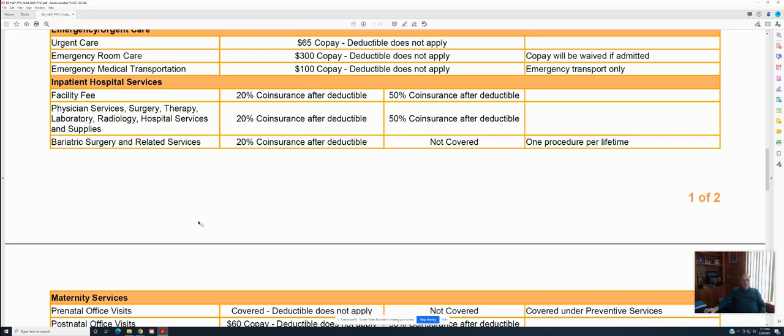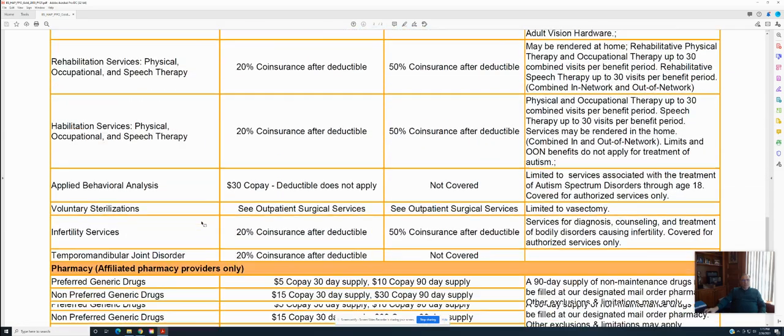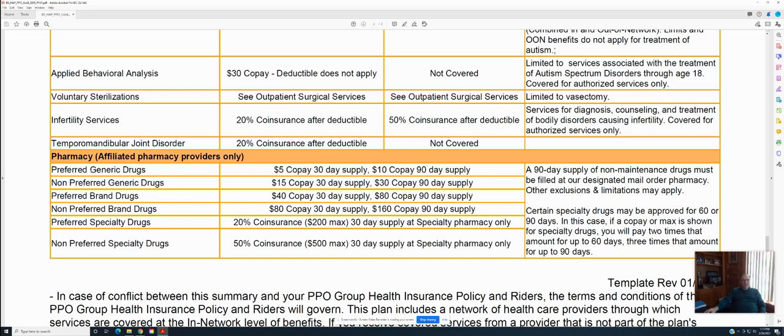Let's go down to prescription drugs. You can see that preferred generic prescription drugs are going to cost you $5 or less for a 30-day supply, and $10 or less for a 90-day supply. What they've done is HAP is allowing you, on the drugs that you take on a daily basis, to have your doctor rate them for 90 days, which allows you to get 3 months of prescription for 2 copays rather than the 3. This can be a good cost savings for you over the years, so keep that in mind when you're having your doctor write your prescriptions.